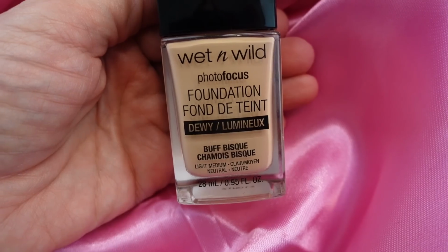I'm going to tell you the comparison per ounce, what you're paying for them, and which one I think is the most worth it. Let's start off with Wet n Wild Dewy Focus Foundation.